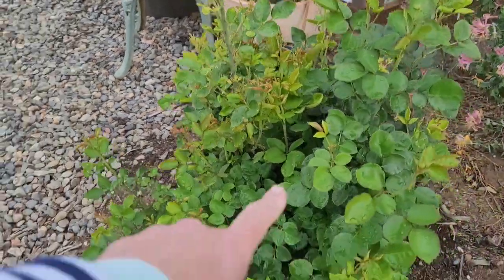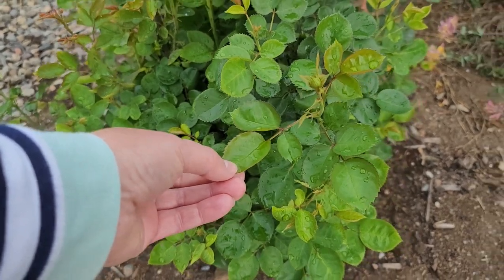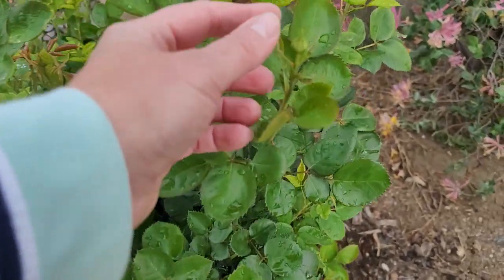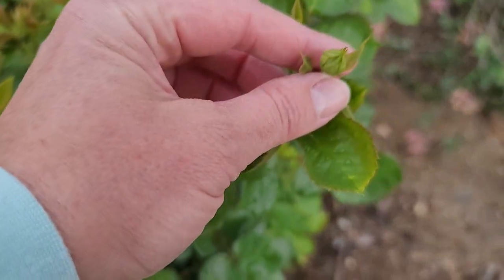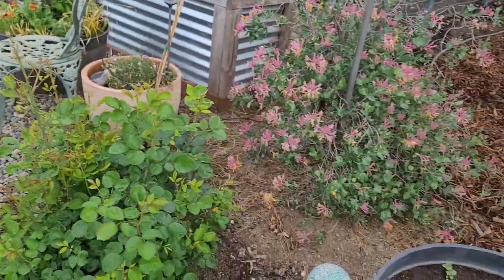This is not even close to anything. And we heavily amended the soil and did a lot. And look at this. It is actually coming out of it this year. We have some beautiful blue buds. We're going to have some beautiful buds getting going. And this one's kind of a pink color.